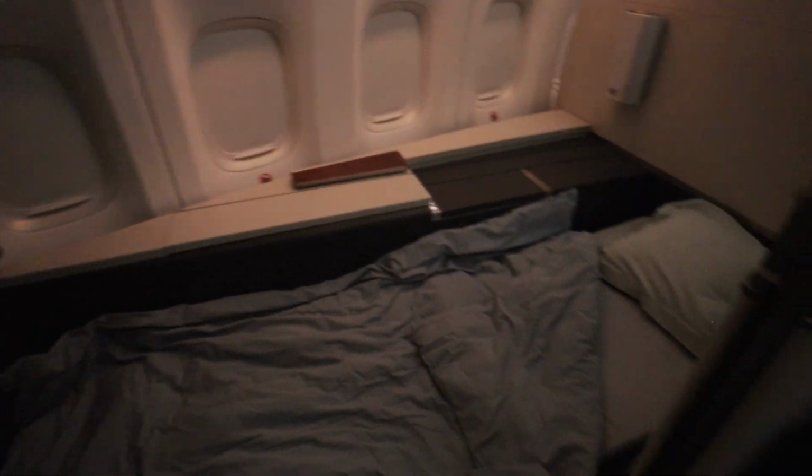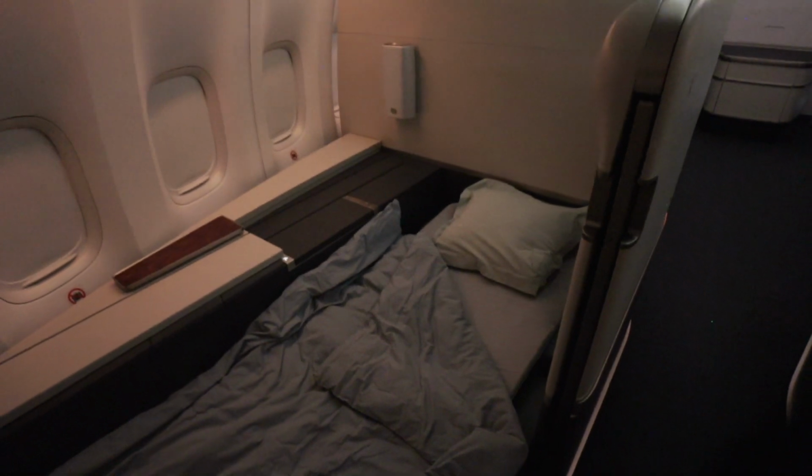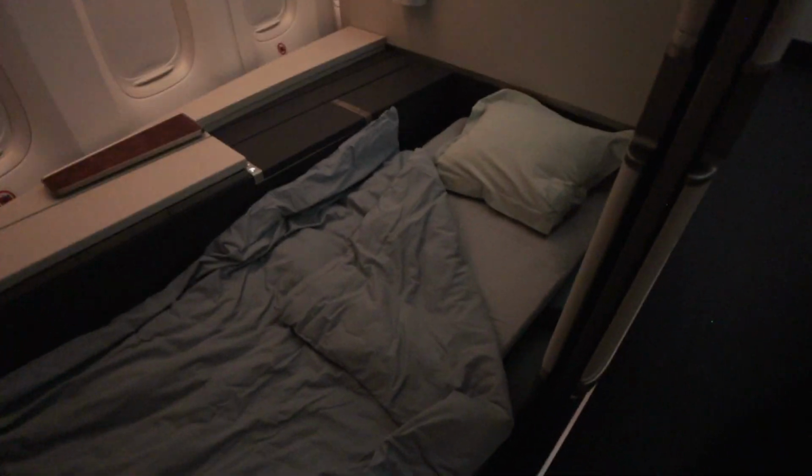Now, because there were only 3 passengers tonight on this first class cabin that has 6 seats in total, I got the flight attendant to make my bed in seat 1J opposite me.